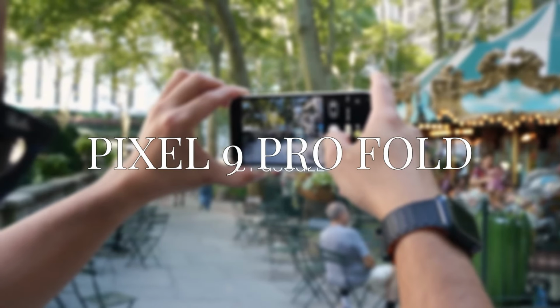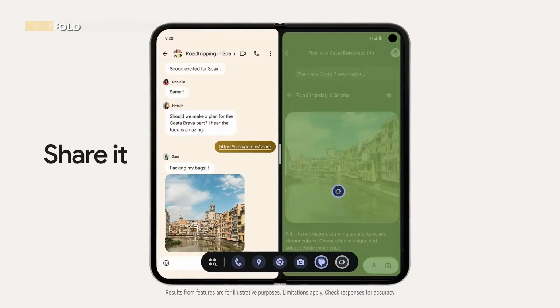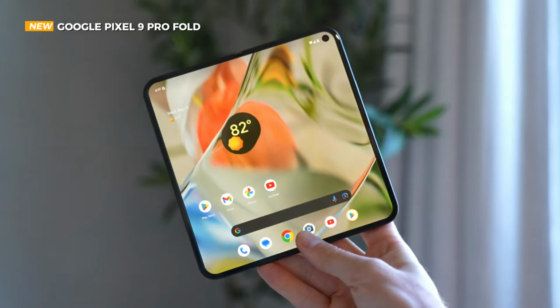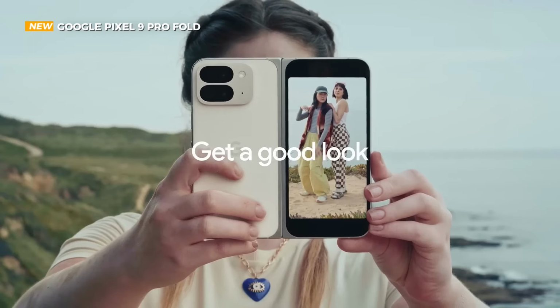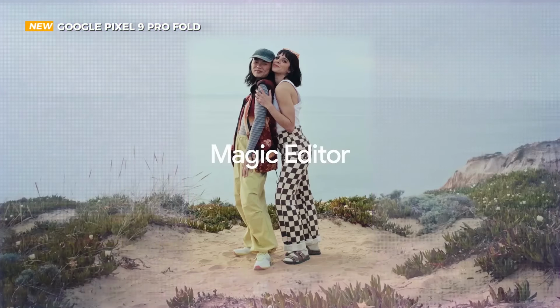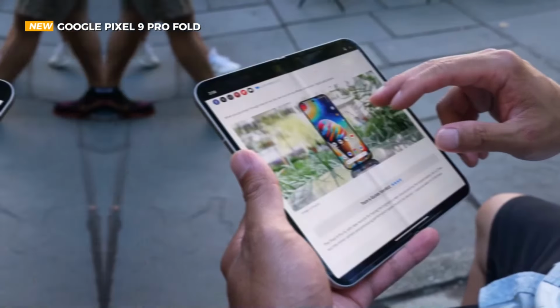Flagship phones come with a hefty price tag, and foldable phones raise that already high price even higher. While the Google Pixel 9 Pro Fold hasn't seen a price increase from its predecessor, it's still hard to see a price tag of $1,800 or around $28 million as a bargain.